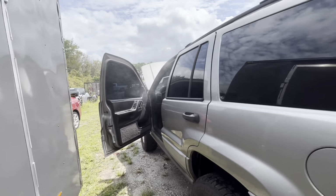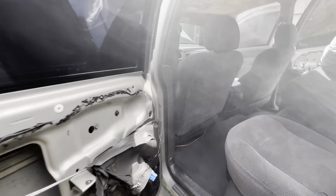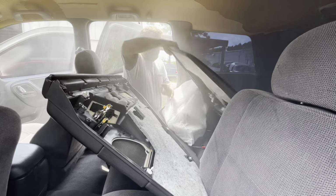It's missing the back door panels. I have no clue why somebody doesn't have door panels. But what they were worried about is, oh, I got the door panels, they're just not on. Well, that's good news for me.